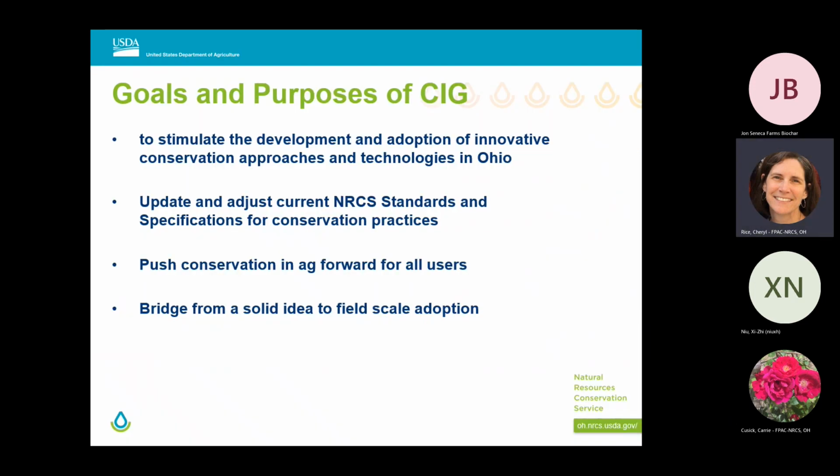All right. So overall, conservation innovation grants, what's the goal and the purpose of the program? It is part of a larger program at the national level. We do conservation innovation grants out of national headquarters. There's multiple varieties that come out of that, a classic CIG, as well as on-farm trials and ones that are focused on soil health. The other component that we do is this one that we're talking about today, which is the state component. Every state has the flexibility, based on the state conservationist's discretion, to spend up to 5% of their allocation from our Environmental Quality Incentives Program and put that towards innovative projects that can come through CIG.